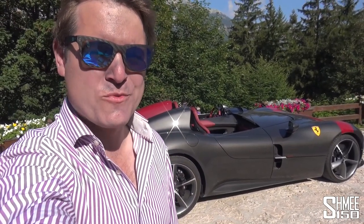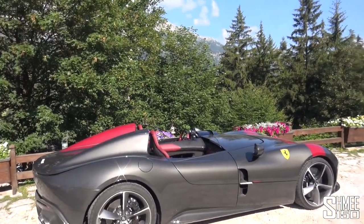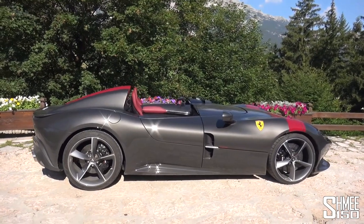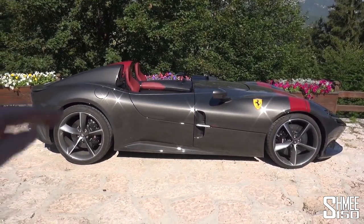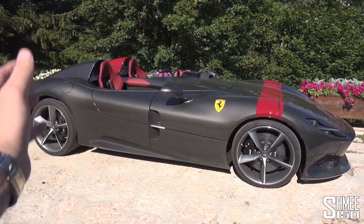The sun is now out in force, but considering how busy it was getting, it was right to get up quite so early. But just look at this thing, the Monza SP2, parked now in the bright sunshine. The profile side-on view of this, the silhouette of it, it's so low. Even the buttresses sit incredibly low. Not having a roofline gives it this awesome appearance.